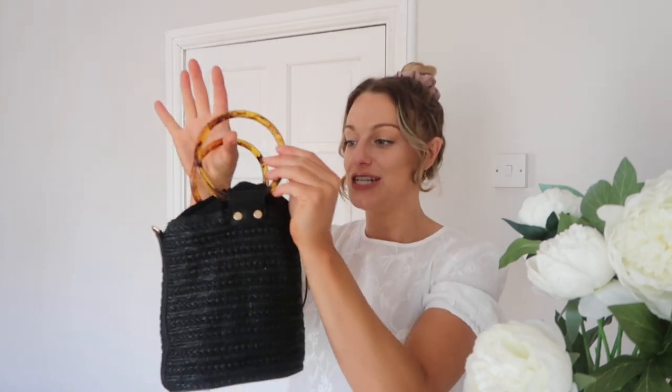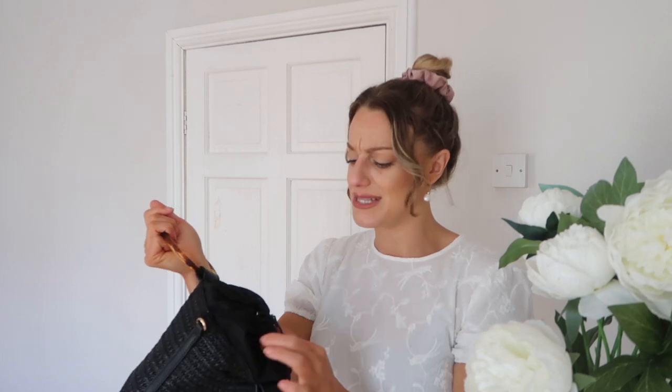Next, I'm going to share with you this really gorgeous bag. I love straw bags and anything that's sort of summery, and I think this is the perfect summer straw bag. I love the handles on it as well. Normally black isn't something I go for, I normally go for tan or white or neutral tones, but because I didn't have a black one, I thought this would be really nice for a change. And again, you could wear it with whites. You can wear it with almost anything. This one was £22, but again, I think this was in the sale.